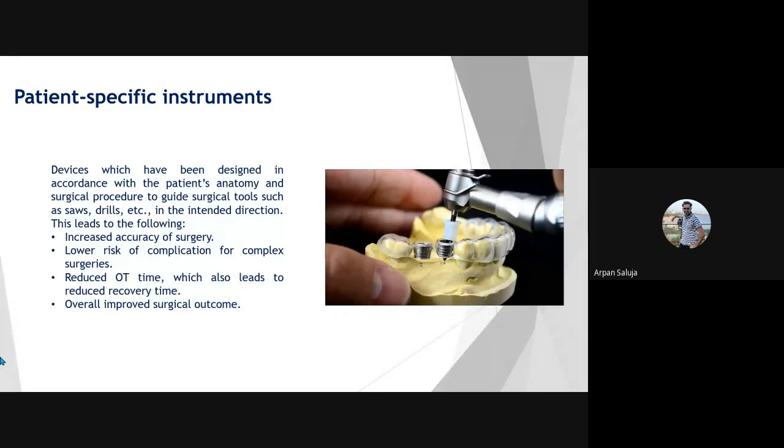Multiple applications for this have already been seen. Most of all, of course, has been again oral and maxillofacial. Apart from that, orthopedics and oncology is also a major specialization whereby these patient-specific instruments play an important role. This is because, for example, in orthopedic oncology, the angle of cut and the orientation of the bone joining does play an important role in the recovery of the patient. So to ensure you get the perfect direction of the cut and it doesn't lead to any disjointed bones, this helps ensure that.